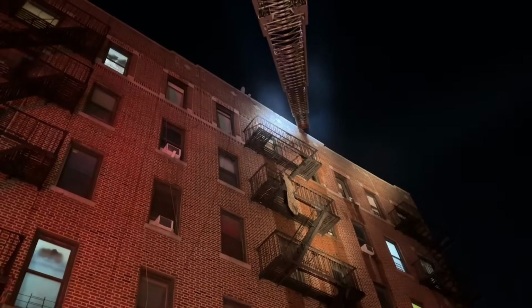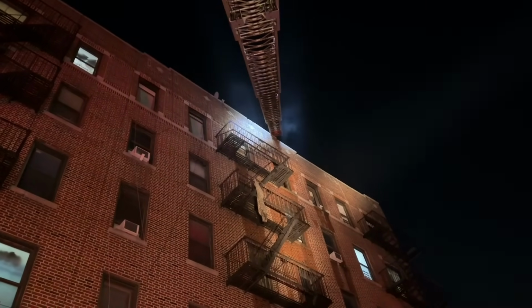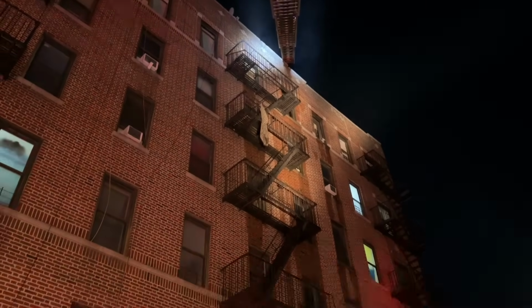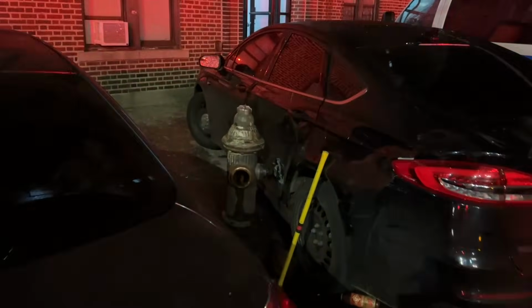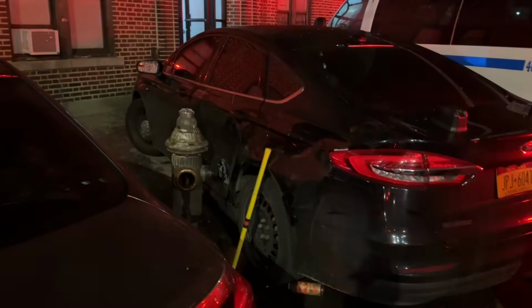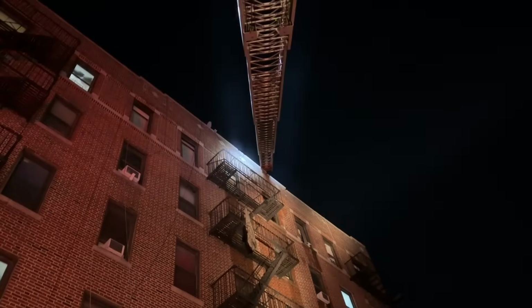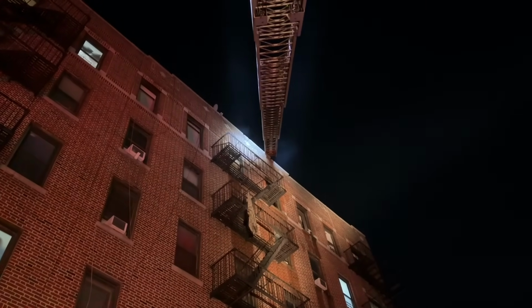Alright, just wanted to show you guys here that even though it's under control, it continues to smolder and smoke up there. And also, I'm not really sure what happened with the hose line next to this police car and stuff like that, but they just detached the line that they couldn't use, and they got that mallet there. I don't know if they had to use that for anything, but it's still smoldering a little bit, and they still continue to work and open up.